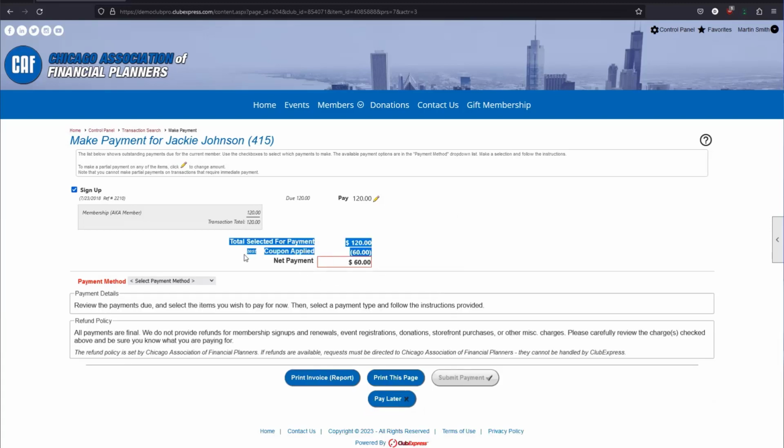And now we'll see the name of the coupon. I just named it test just for ease of access for today, but the coupon applied is for $60, and that leaves our payment at $60 because this is a 50% off coupon. So it's going to cut the price in half for us. And then we have to decide what to do with the rest of the payment, and they can proceed with the rest of their transaction as normal.